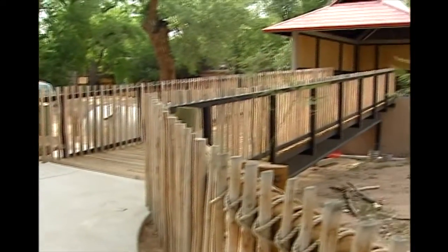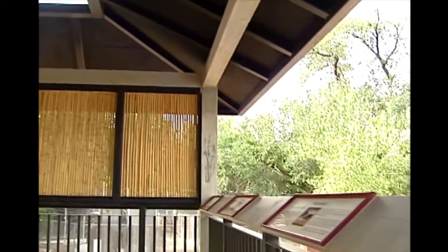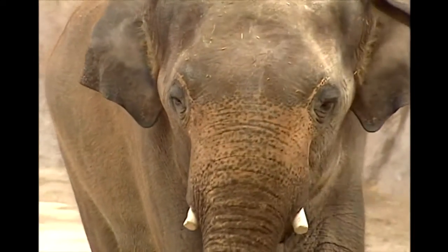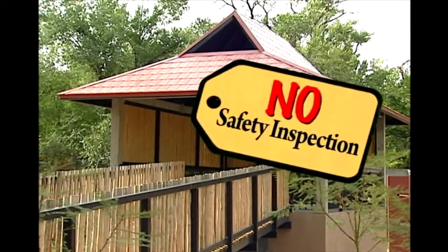These are all violations. Yes, they are. And I agree that they were improperly done, and the buck stops with me. For example, the elephant observation deck completed last year. Impressive structure, but is it safe? Well, nobody can say for sure because the zoo failed to get required safety inspections.